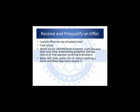Well, the person doesn't live there anymore, and they're not spending any more money on the house. So banks will rarely spend a lot of money repairing a home, and these type of loans require it. So that's why I'm saying watch out for that. Banks will not always pay closing costs, okay? So if your buyers are coming in saying, I demand closing costs to be paid, look, they're not entitled to closing costs, okay? That is a luxury for them.